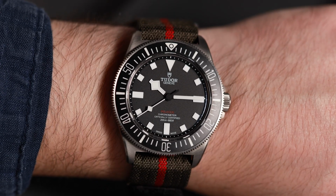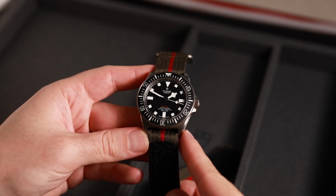Now, the problem I face, as I will most likely face on all of the 5 for 5s, is that these are all really superb models, each with their own merit. I could dive with all of them, but my choice is the Tudor at £3,950. It's one of the best looking dive watches on the market today.